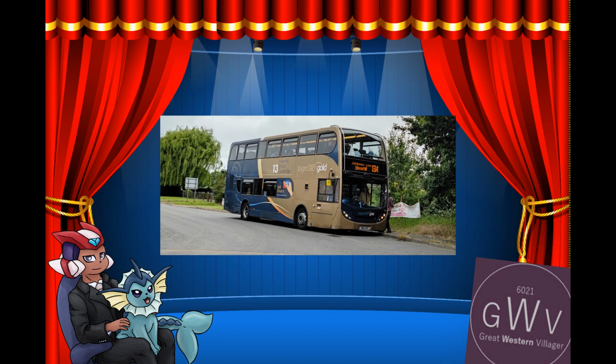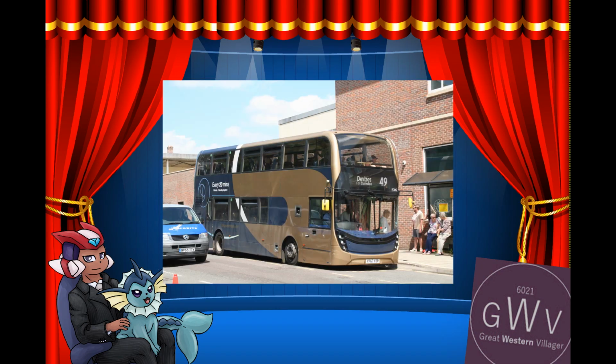Okay, so I'll explain why I like it. Gold, good colour. Caveman language. Gold, good colour. Blue, complement gold. And it looks premium. Yes, it does. So what about you? Yeah, I'll post the best image of a Stagecoach Gold bus that I have taken, which is rubbish. It's debranded. But of course, I agree. It looks very premium.